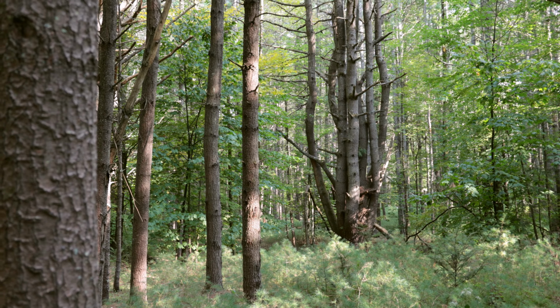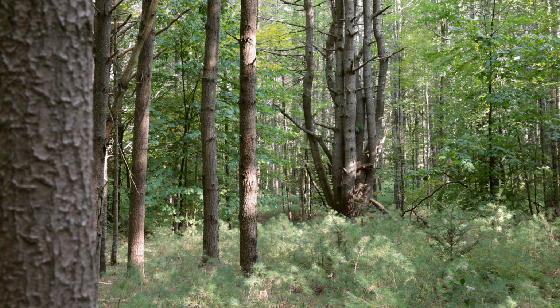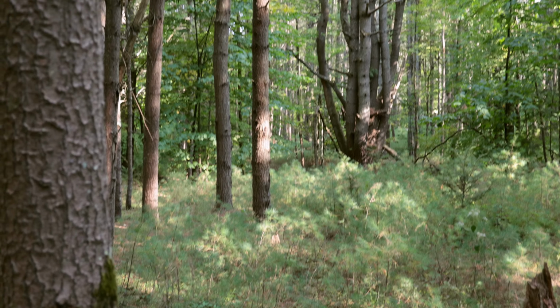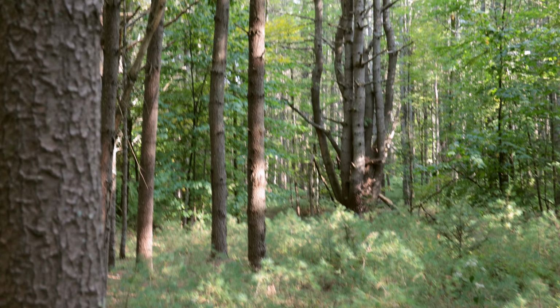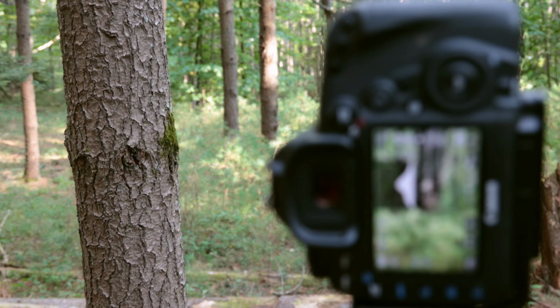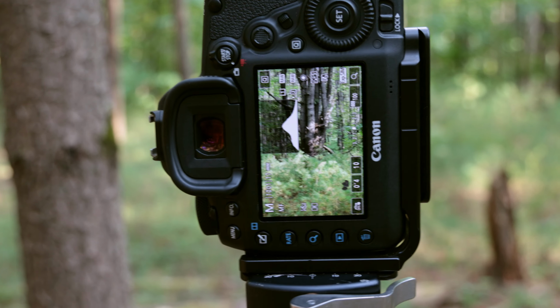So this is the tree that I'm talking about. You can see it has a very unusual trunk structure, and a nice set of seedling pines leading up to it. So this is my composition as I have it here. I've got my 5D Mark IV set up in a vertical position.